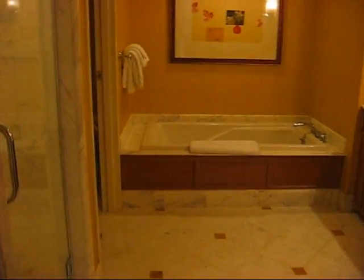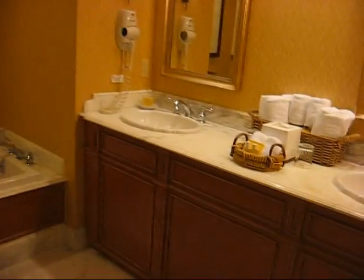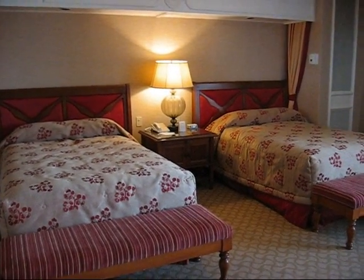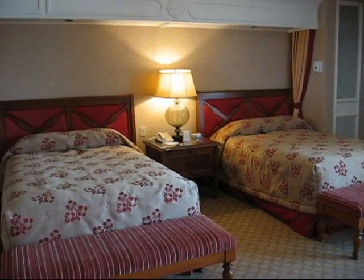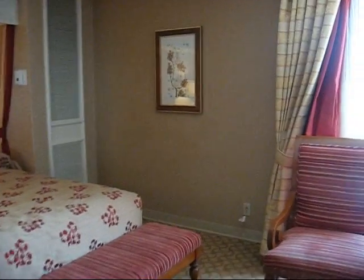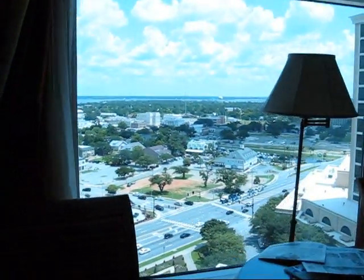Well, this is the original room that we were assigned. Quite nice, as you can see. Very opulent and spacious. Only problem with it is, ta-da, two double beds. She thought they were assigning her two queens. So my trip coordinator has gone back down to her contact to see about replacing this with a king.